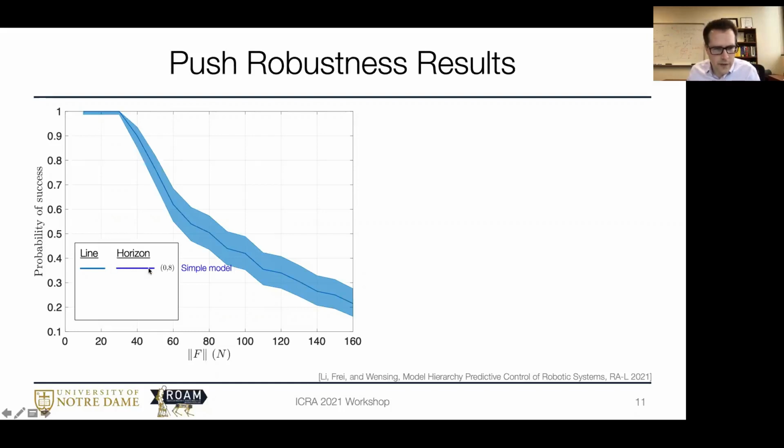So here, at first, I've drawn the simple model MPC. I've planned 0 gait modes using my full body model, 8 gait modes using my simplified model, and we start to break down around 30 newtons of push disturbance. As our high performer, we've got our whole body MPC using the full model for 8 gait modes. And that one doesn't start to break down until 130 newtons of push.